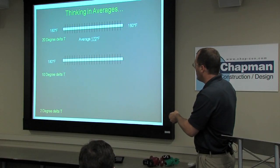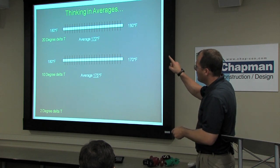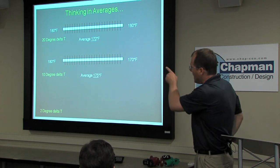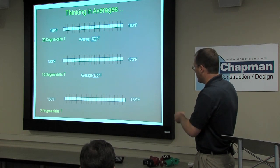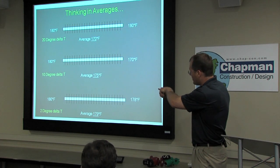A 10-degree delta T brings our average up a little, but we'll see in a minute what it takes for that pump to have to speed up from a 20-degree delta T to a 10-degree delta T. If we went in at 180 degrees and back out at 178, it's an average of 179.